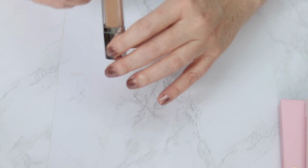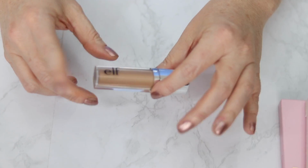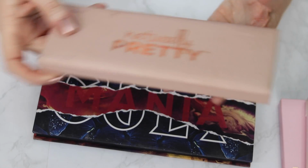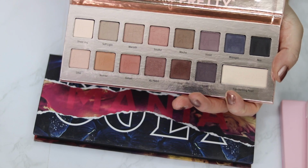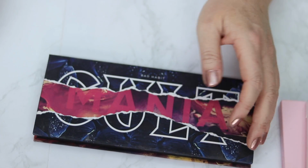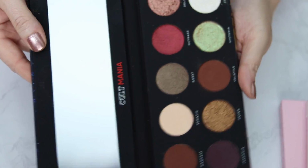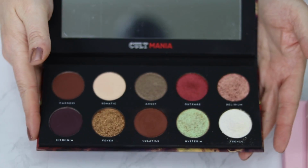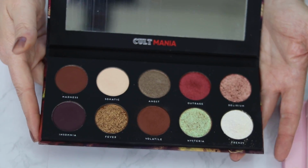I have this e.l.f. This is kind of an eyeshadow base. It is in the shade Nude Linen. It's nice, but I have other things that I like better for a base for my shadow. Two other palettes. I have the It Naturally Pretty palette, which I wanted to love. It is an all matte palette. I just never reached for it, so it's time to go. This is the Cult Mania by Bad Habit. It is the dupe for the Pat McGrath palette that I have. So I just don't think I need both. So I'm getting rid of that one.